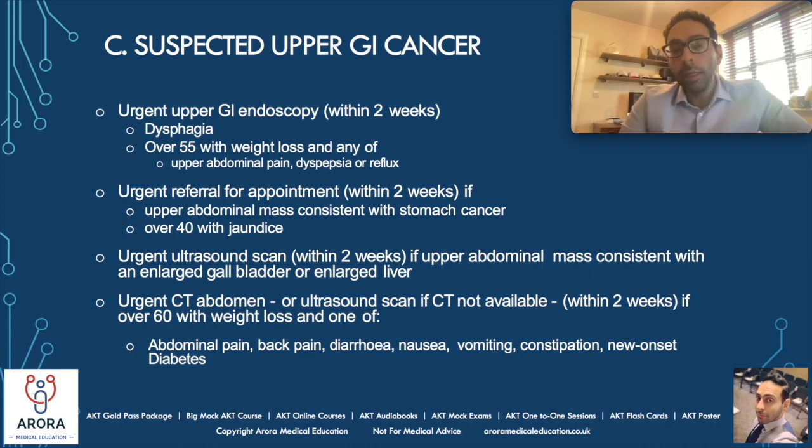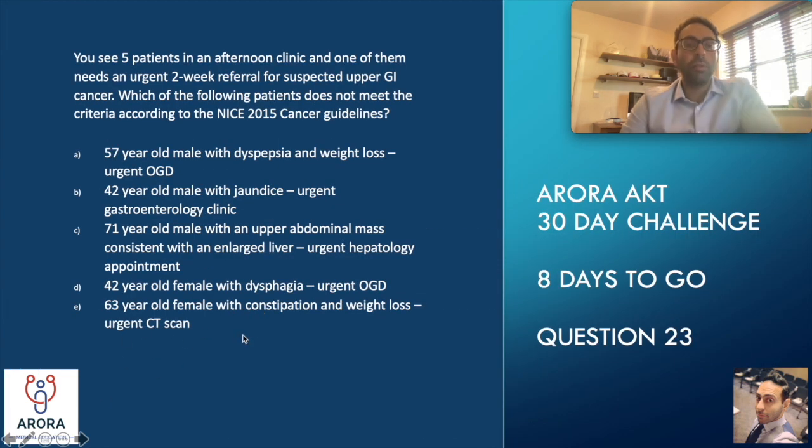Thinking lower GI. But bear these things in mind and make sure you remember there are 1, 2, 3, 4 different urgent 2-week referrals that you can do based on suspected upper GI cancer. For OGD within 2 weeks, a gastroenterology appointment within 2 weeks, an ultrasound scan within 2 weeks, and an urgent CT within 2 weeks. The final one here, like we mentioned, is true. 63-year-old with constipation and weight loss, urgent CT. And we mentioned the 42-year-old with dysphagia is true regardless of the age there.